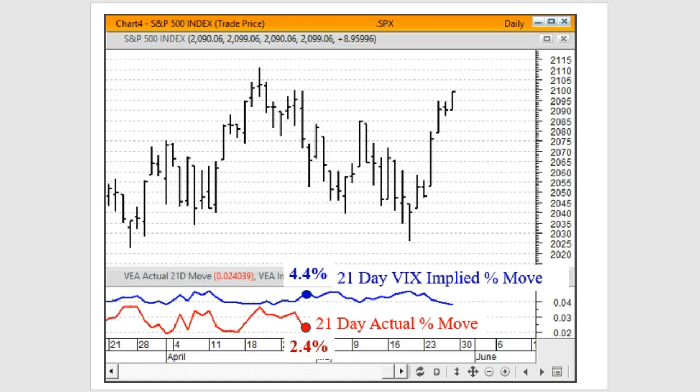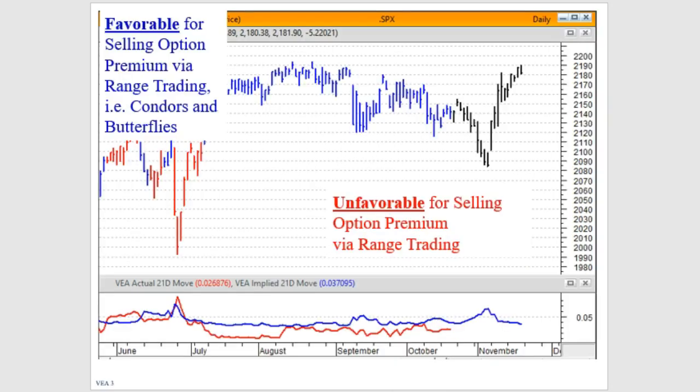So in that sense, we would label that particular bar, April 28th or so, as having been a favorable bar for selling premium through butters and condors, because we were selling premium, and the option price, the time premium, was implying a 4.4% move, but what actually took place was much less. So we're going to label that bar favorable. We're going to paint it blue and note that it was favorable. And what we do is we go back in time, and in hindsight, we label all those types of bars blue. The bars where the market ended up moving more than what was being implied, we're going to paint those red and label those unfavorable.